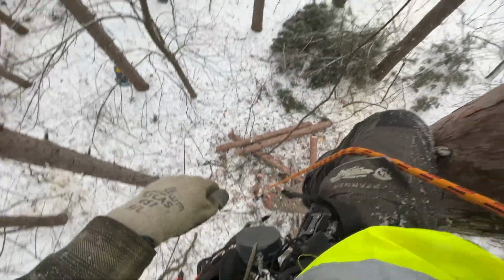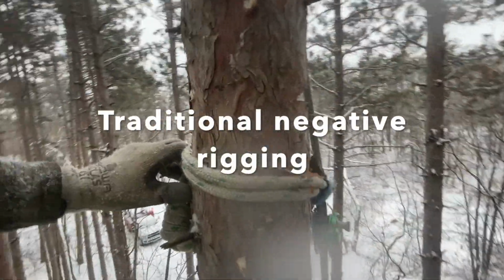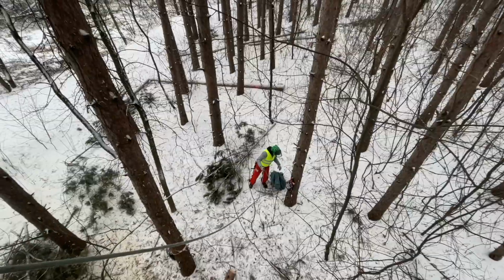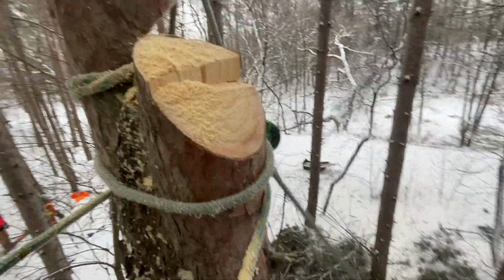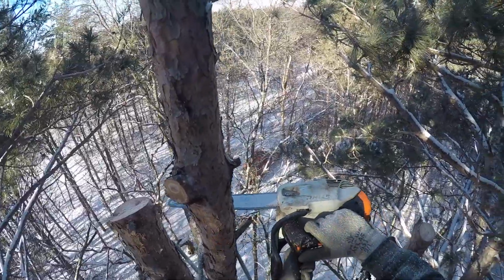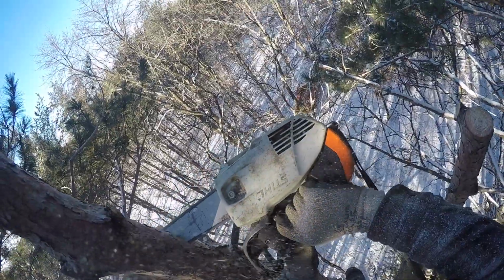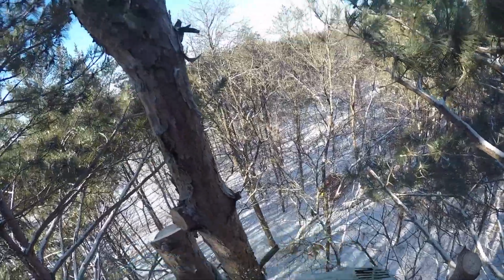Teams used several rigging techniques depending on the situation. This varied from traditional negative rigging to double whip rigging to minimize forces on the rigging system. Sometimes, if the drop zone, or the area where the piece could fall into, didn't have sensitive vegetation, pieces could free fall to the ground.